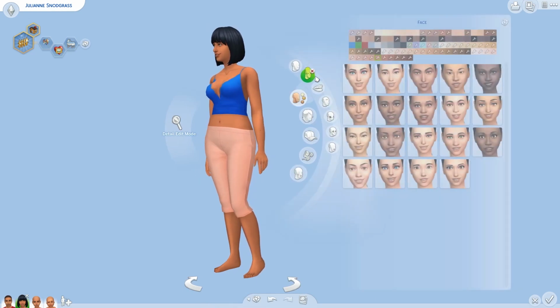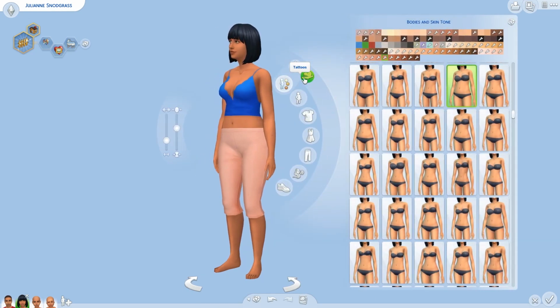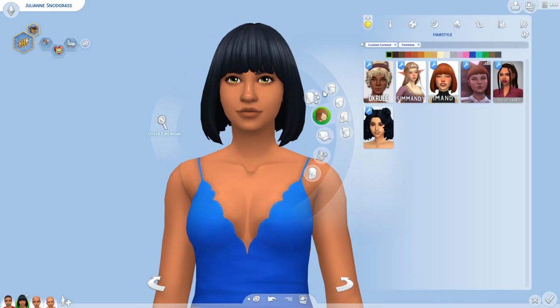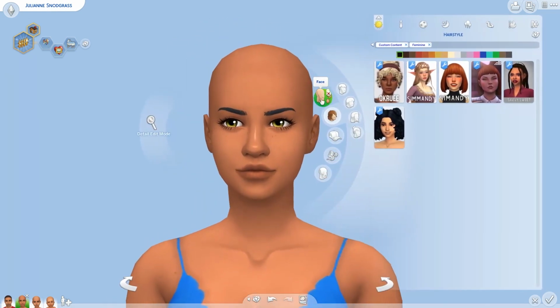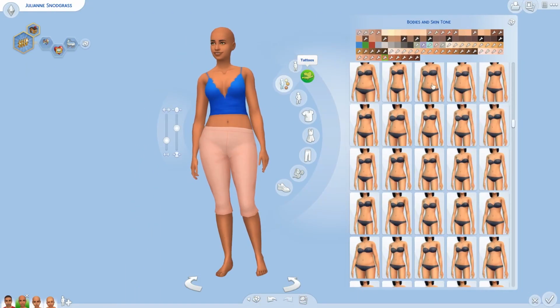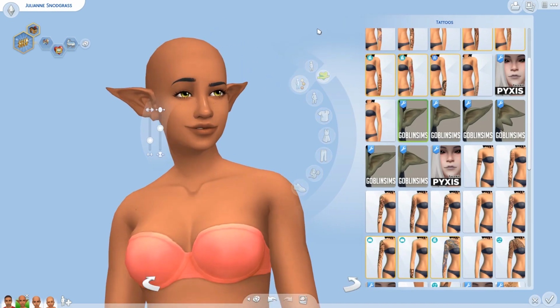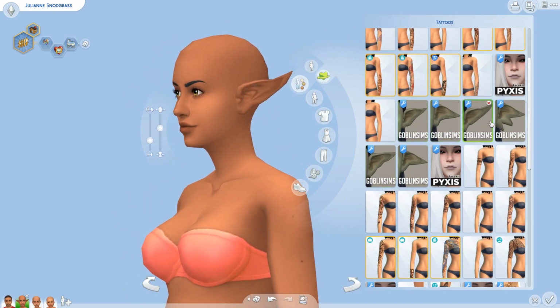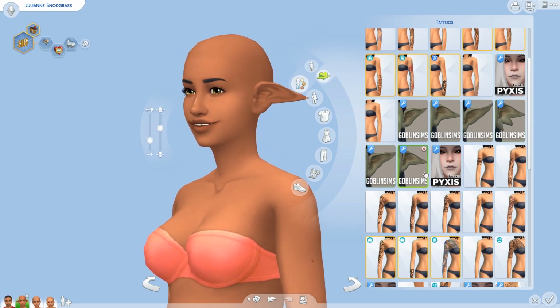Oh, no, it wasn't. I lied. I'm a big old fibber because we got some tattoos. So the first thing that I did, I actually need to take her hair off because otherwise you're not gonna be able to see the ears. So let's go over here, and we've got these ears, and it's gonna snap kind of weird because it's a tattoo, but you can see it's just all different versions of those ears.